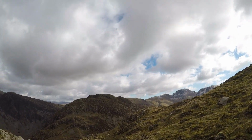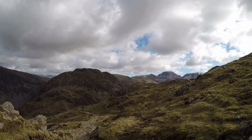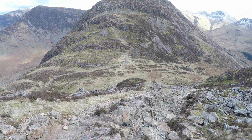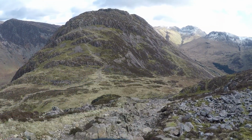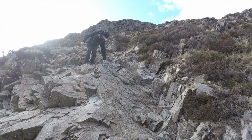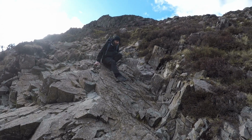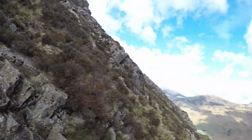Okay, so a Haystack dead in front of us. It's not on the agenda for today. We're getting down to the pass. I'm going to turn right, head into Ennerdale, and that's it for the fells. Okay, so that's the Scarth Gap path, and we're going to head that way, down into the valley. Scrambly section. Safely negotiated.